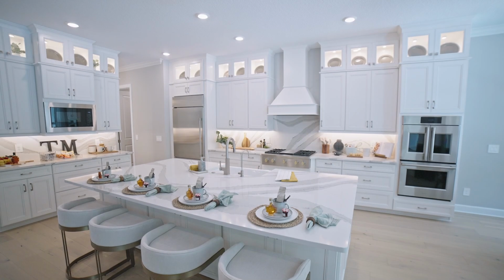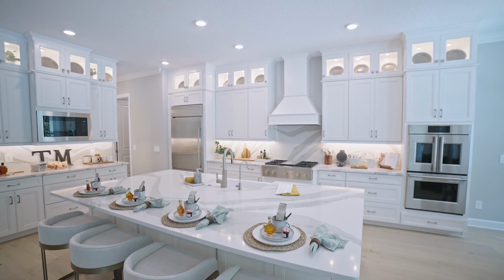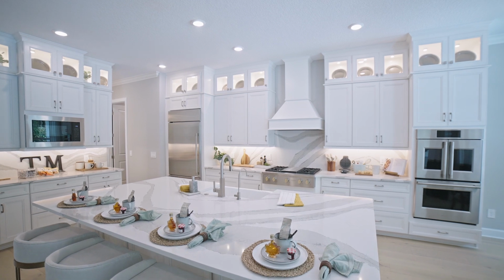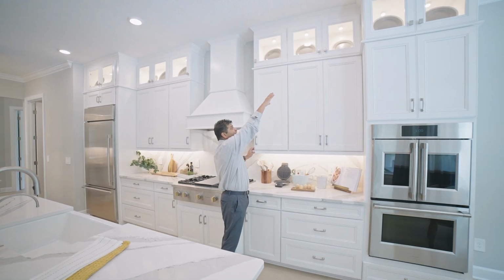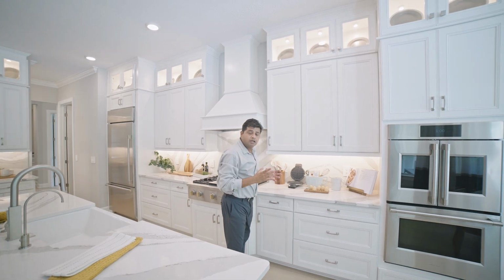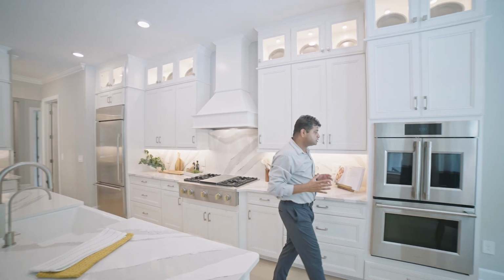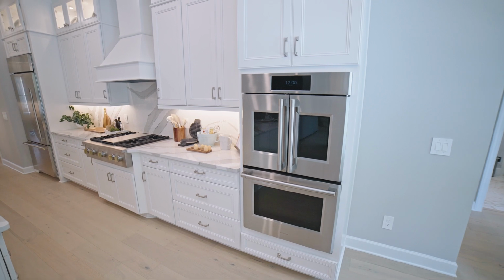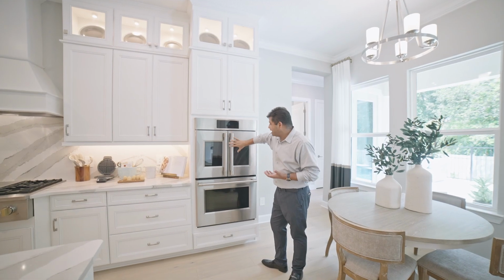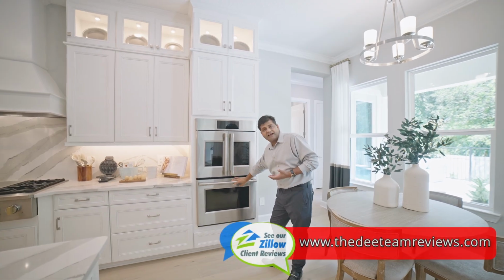Now, if you look at your cabinets, the cabinets that you see with the light, that's actually an upgrade. This is the standard size of the cabinet, but you're not going to have anything on top. That is an upgrade. The other feature is that you are going to get the oven. This one is a level up on the gourmet, which is an upgrade. You do get a gourmet kitchen. So you're going to have a microwave over here, and then you will have the oven over here.